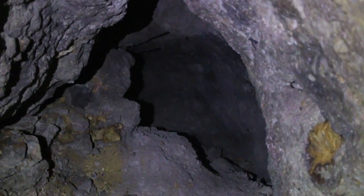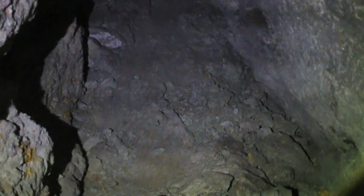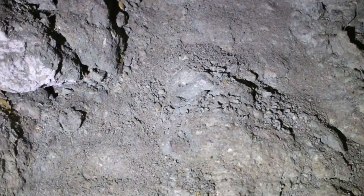Let's go in here, folks. Looks like a cave-in, but it was once a drift by the look of things, so we'll take a peek in here and just see what happened. We'll go against the back wall there and see what we see. All right, this is the back wall, and there's the ceiling. And it does look like it continues, but it doesn't really, because if you look up, it goes up into an end, and there it is.